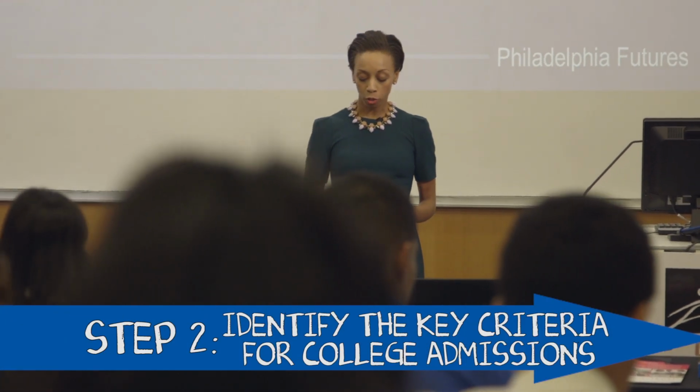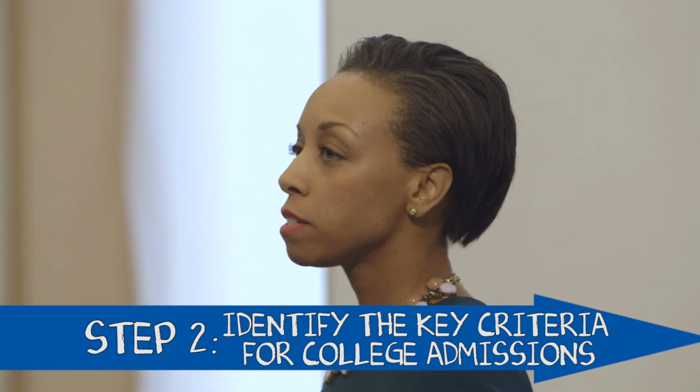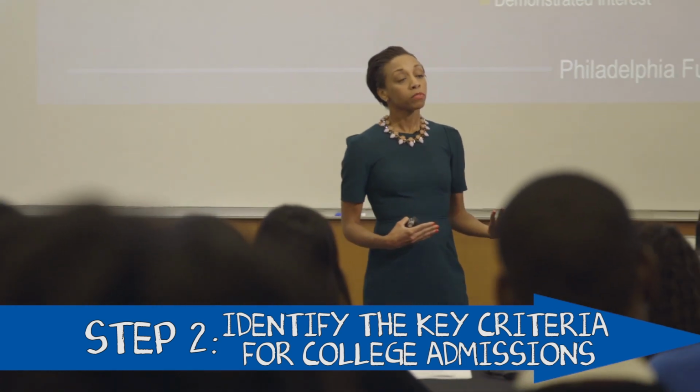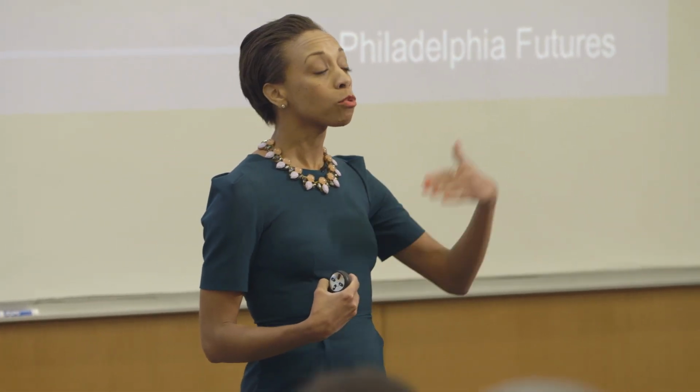So moving on to Step 2, identify the key criteria for college admissions. Many students often ask, what are the most important pieces in the college search process? What do colleges look at when they're evaluating candidates? Most colleges will tell you that the most important factor in admission are your grades. So colleges are looking at your grades and your academic performance. They're looking to see how well you've done and if you've been on an upward trend. An upward trend means that the student from 9th grade through 11th grade has had consistently strong grades or has gotten better each year in high school.